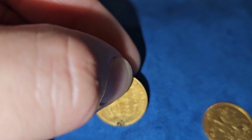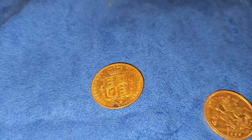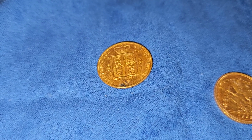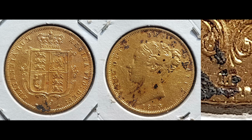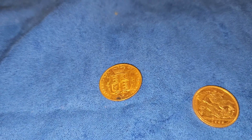Sadly, I was not making videos at the time, and bloody hell, I wish I did. But thankfully, I've taken photos of the coin as I found it, just under the surface of the sand. I just took photos of it when I placed it on the sand, and here are the photos. Okay, well, those are the photos.